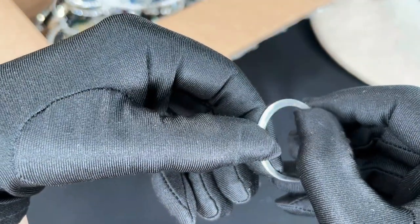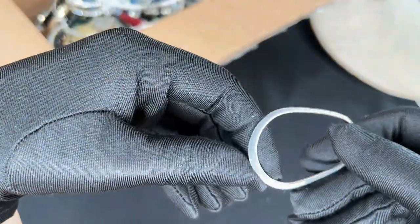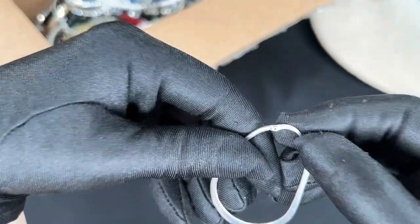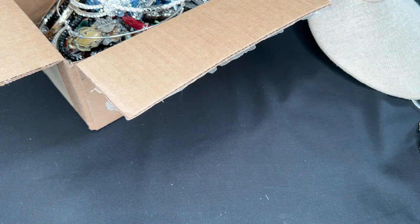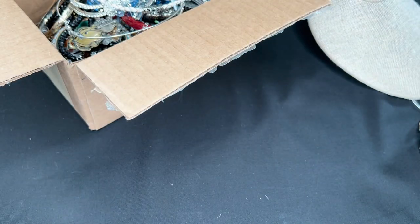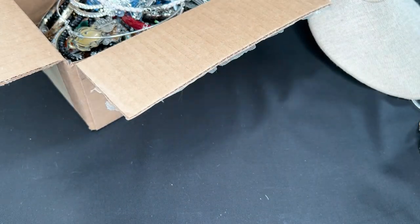I see like brass or copper in this part right here. There is no mark. Oh wait, there is a mark. Okay, it does say, I think that says 95. Let me see. Okay, so that does say, it's really gotten dirty here. It does say 95 right there. So we'll test it, I don't know, and we'll see if we can find a mate for it.